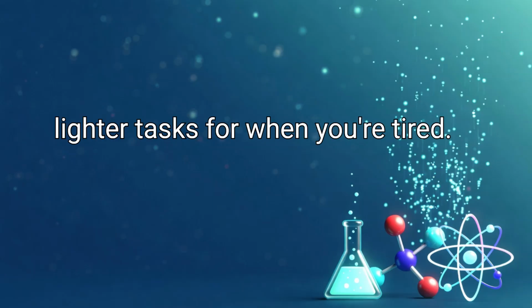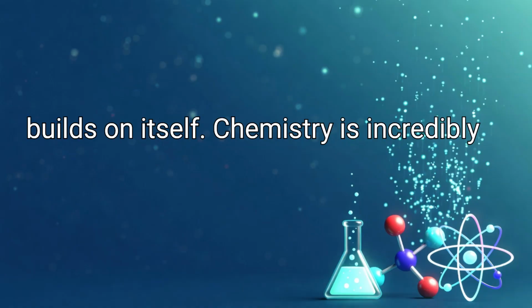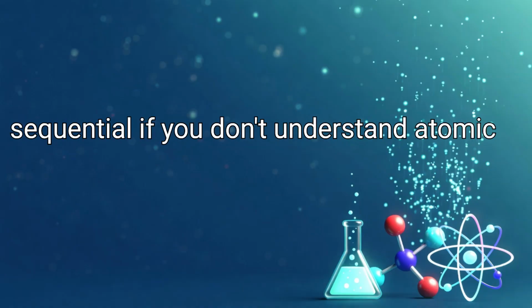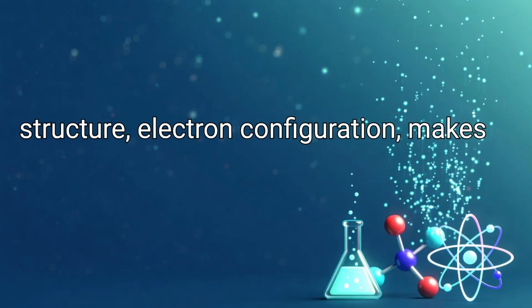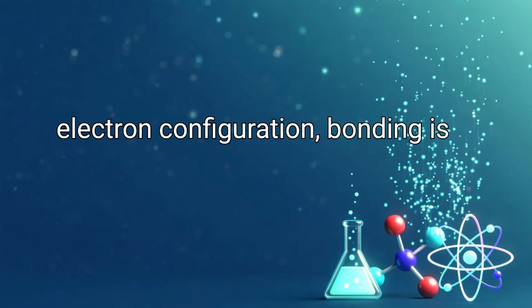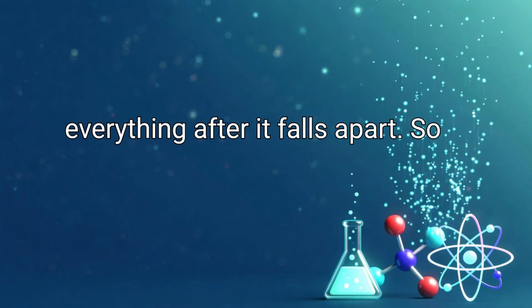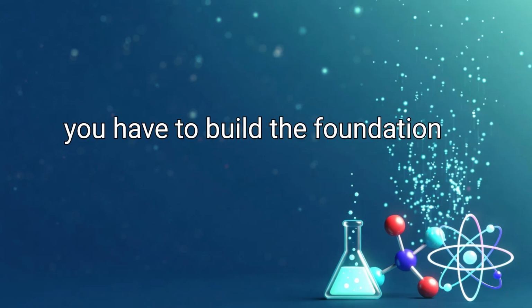Okay, component 3, prior knowledge. This is huge for chemistry because it builds on itself. Chemistry is incredibly sequential. If you don't understand atomic structure, electron configuration makes no sense. If you don't get electron configuration, bonding is confusing. If bonding is shaky, everything after falls apart. So you have to build the foundation first.